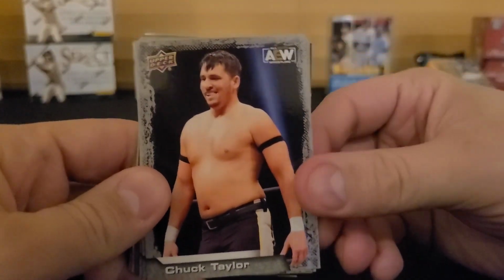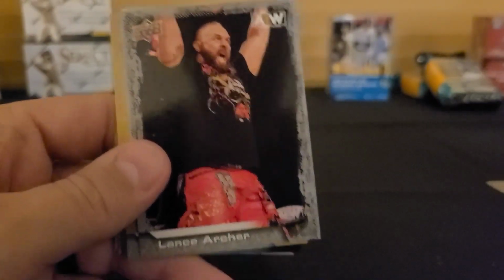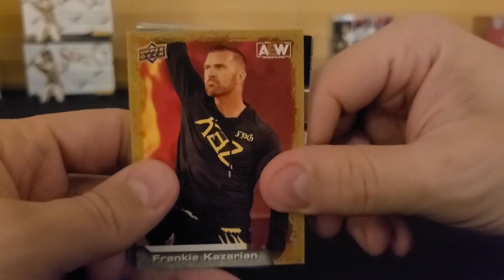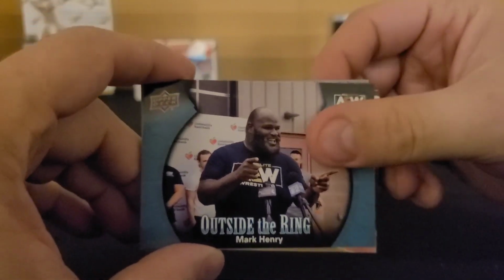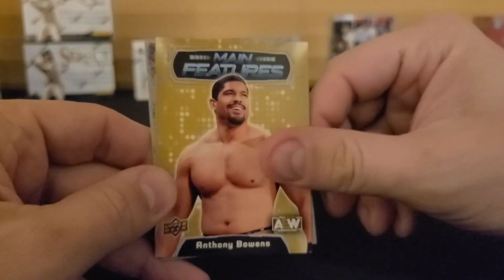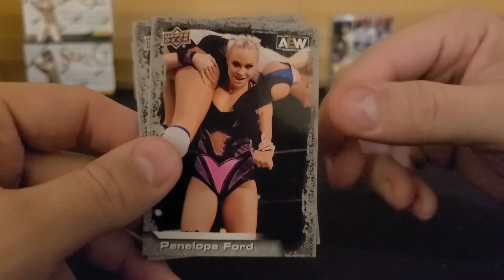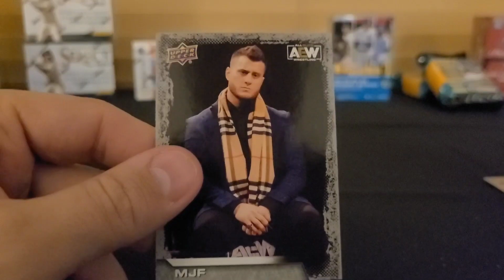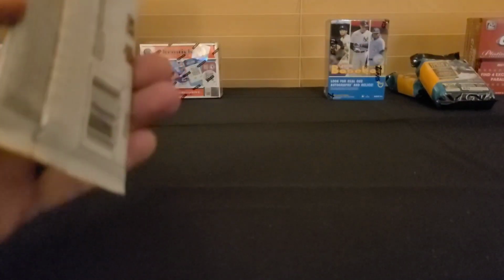All right, we got Trent Beretta. Now we got his tag team partner, Chuck Taylor. Look at that chiseled physique. And we have the Murder Hawk Monster, Lance Archer. We got Frankie Kazarian, again with that gold border. We have Outside the Ring, Mark Henry. We have main features for Anthony Bowens. We got Malachi Black. We have Penelope Ford. Surprised that's the picture they got for her. And Maxwell Jacob Friedman, MJF. All right, let's get to the next pack.